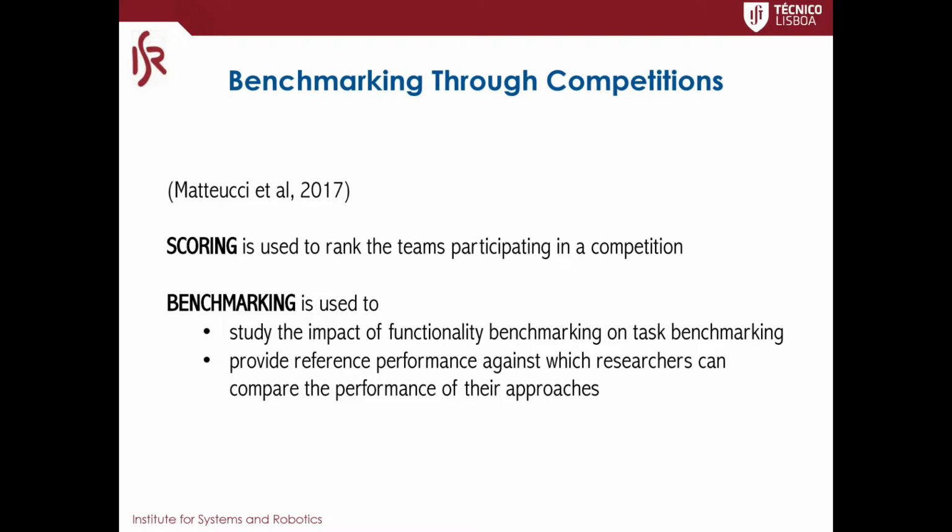So very often, what we do in benchmarking through competitions is to use the score to rank the teams, and the functionality benchmarking to study the impact of the functionality on the task benchmarking. And also to provide, which is more obvious from the definition, reference performance against which the researchers can compare the performance of their approaches.